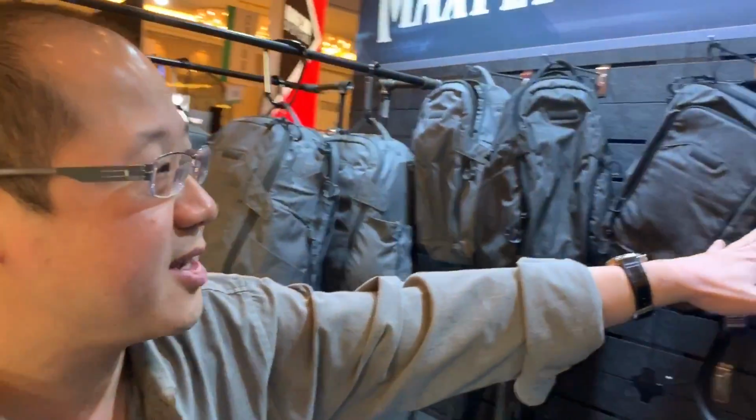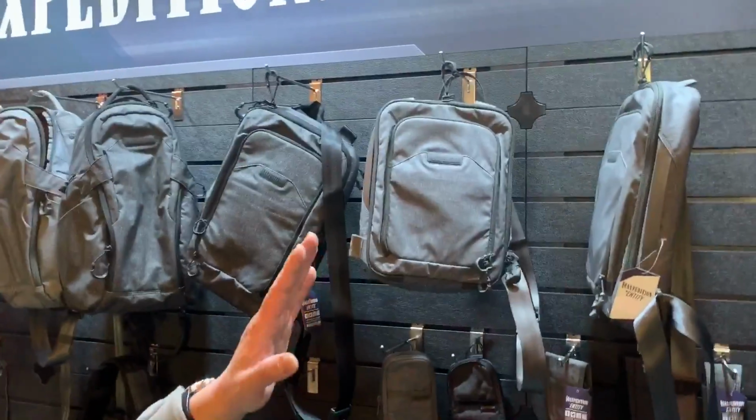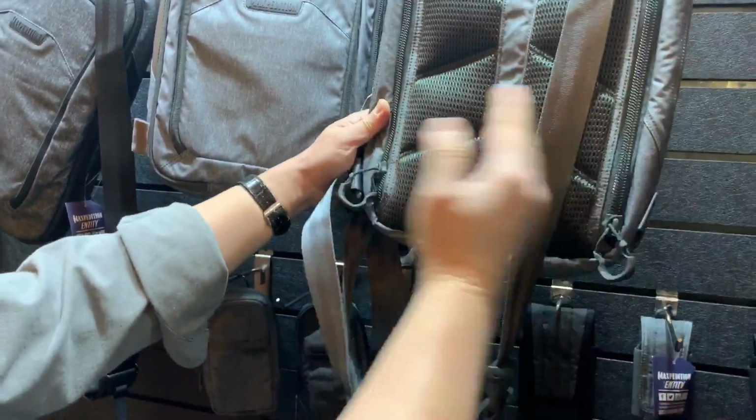We also have tech slings, so these are slings for a small laptop or a tablet. Oh, that's nice. Also CCW capable. So CCW compartments, the access through here. And it's on both sides.